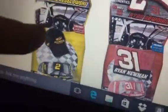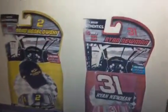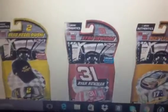So yeah. And then this one I'm not going to worry about at all. I already have that paint scheme just from last year. So it's literally the same car, so I'm not going to pick that up. Ryan Newman Granger, a little bit interesting, but still probably going to pass on it. And this is another one I'm probably going to pass on, Sunny D, Ricky Stenhouse. Probably going to pass on that one.